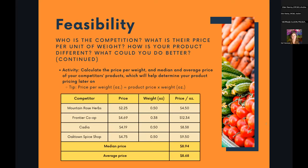So you can see here that there is some fluctuation among competitors regarding their price per ounce, but the median price is $8.94 per ounce, and the average price is just under that at $8.68 per ounce. This step will help determine your pricing strategy later on. So let's continue.